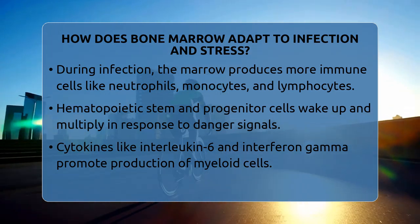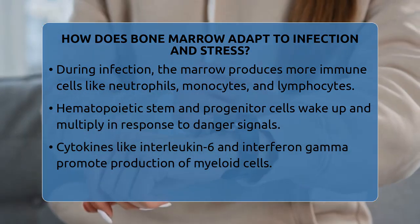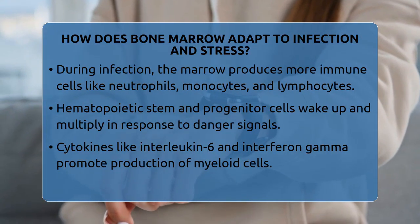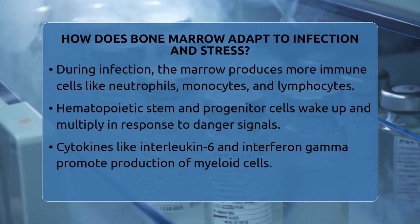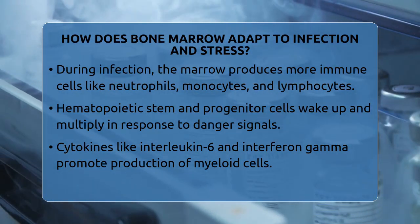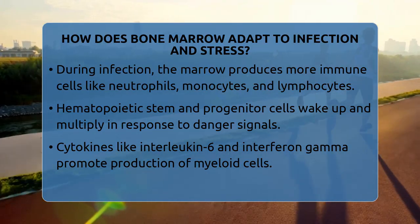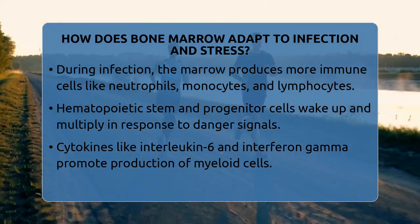Normally, these stem cells rest quietly in the marrow. But during infection, they get signals to wake up and multiply. Cytokines like interleukin-6 and interferon gamma are released by immune cells. These signals tell stem cells to produce more myeloid cells, which include neutrophils and monocytes.